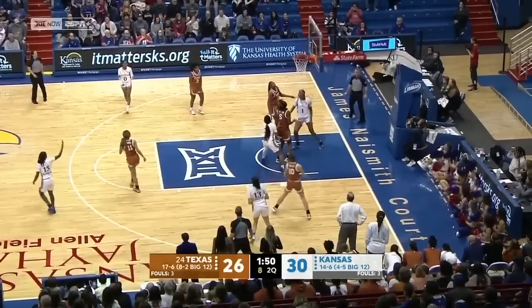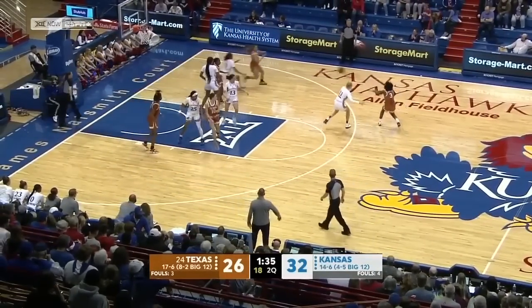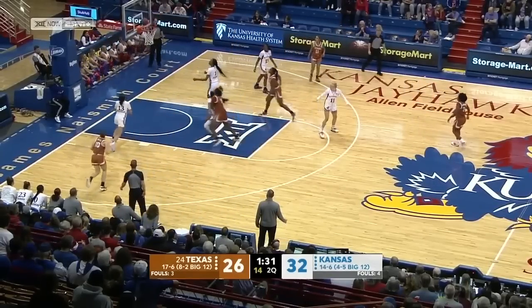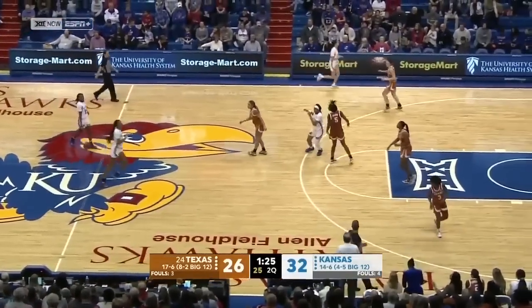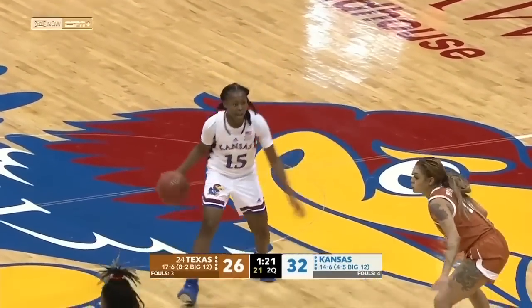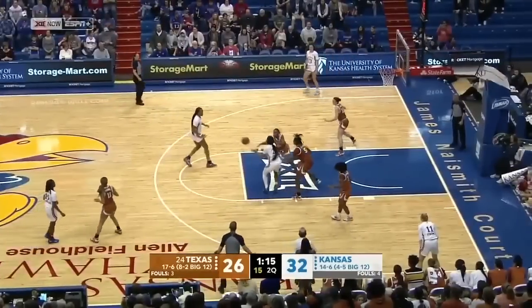Texas being very physical. So KB is going to take the point right now, which I think is great. She does a great job of keeping the pace of the game and matching with the intensity. Faye forces it up over Jackson. Jackson there with the rebound. 12 points and 4 rebounds for Jackson, who has been a double-double machine in Big 12 play.